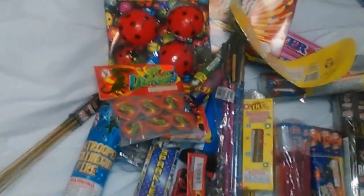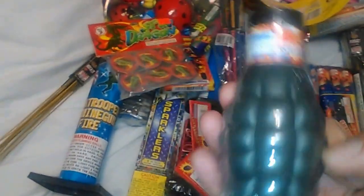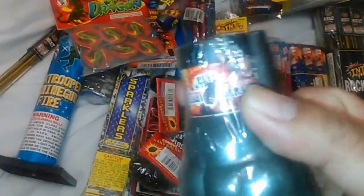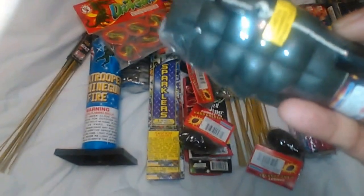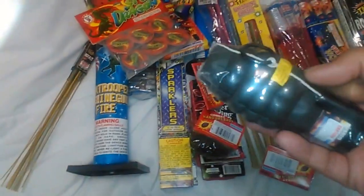Let me see here. Military grenade pull string. Another smoke device, larger. Basically, they just shove the tube inside a plastic casing and then call it a grenade. You pull the string, which acts like one of those pull string crackling novelties you see. It's similar to those party favors, the confetti mini champagne poppers.